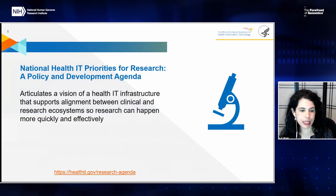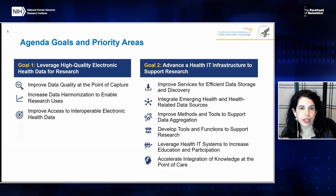As I took over as chief scientist, I wanted us to take a step back and, much like what NHGRI did over the last year or so, think through what is most critical to be able to leverage health IT and data from health IT systems in research. We led a multi-year stakeholder-driven effort to ascertain what those needs might be and articulated this in an agenda that was published early last year. We really are trying to foster an ecosystem where clinical care and research come closer together. As you'll see on the next slide, the agenda has two sets of priorities, one focused on leveraging data and the other on advancing the infrastructure that we need to do so.